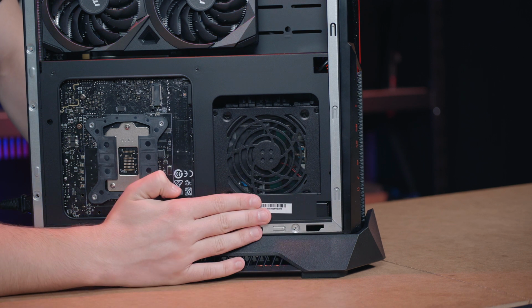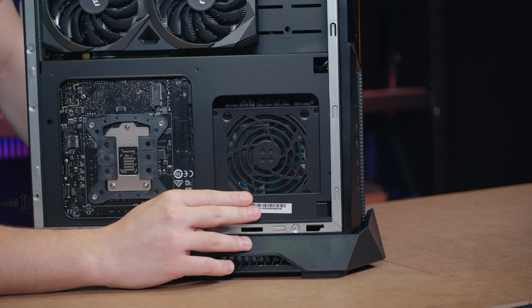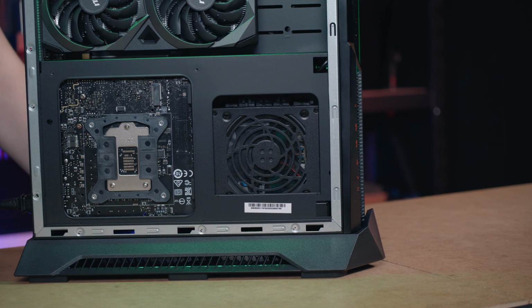Lastly, the power supplies used inside this case are fully modular and SFX form factor, so I would imagine that replacing them later down the line is entirely possible.